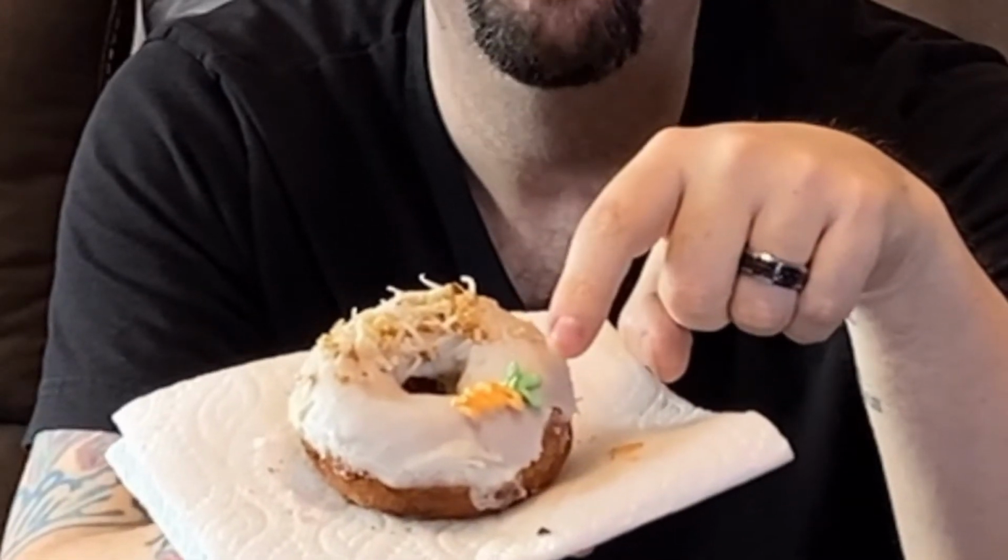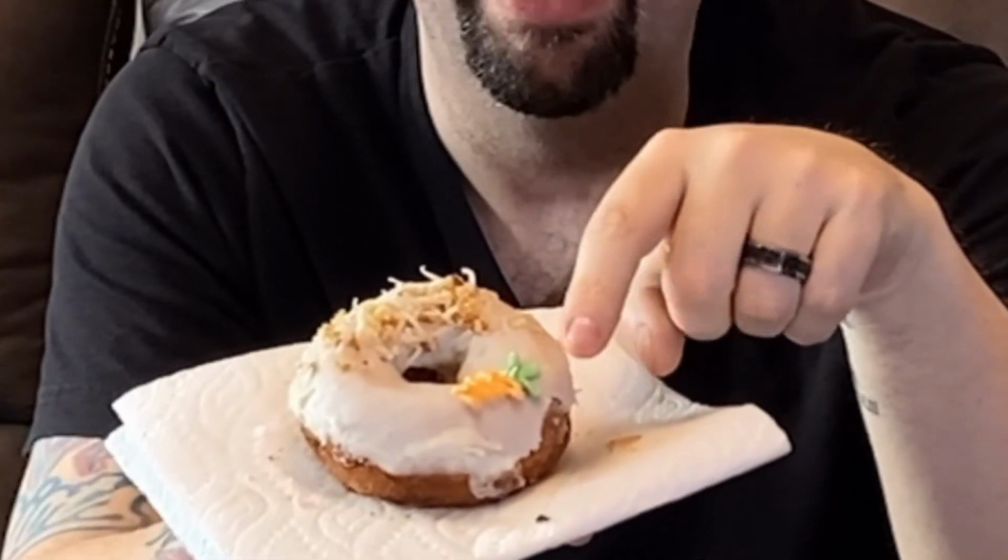I love the little carrot design on top of this donut as well. I think it's just a super neat touch to really ramp up the overall Easter vibes of this box. So from a decorative standpoint, we're off to an outstanding start.